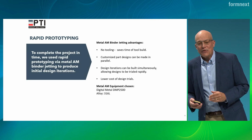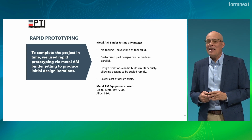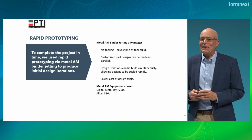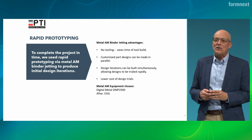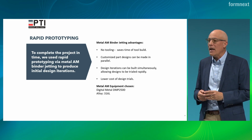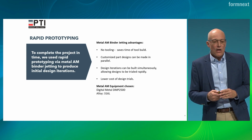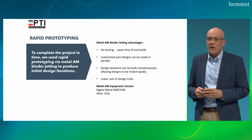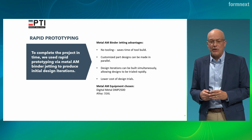So the customer was in desperate need to replace the buttons in the elevators. In fact, it's one of these things where we were late before we ever got an order. The customer was desperate for these things. So we needed to come up with a method by which we could design and prototype rapidly in the material that was being used by the customer. So we decided on metal binder jetting because we thought it dovetailed well with our metal injection molding operations.